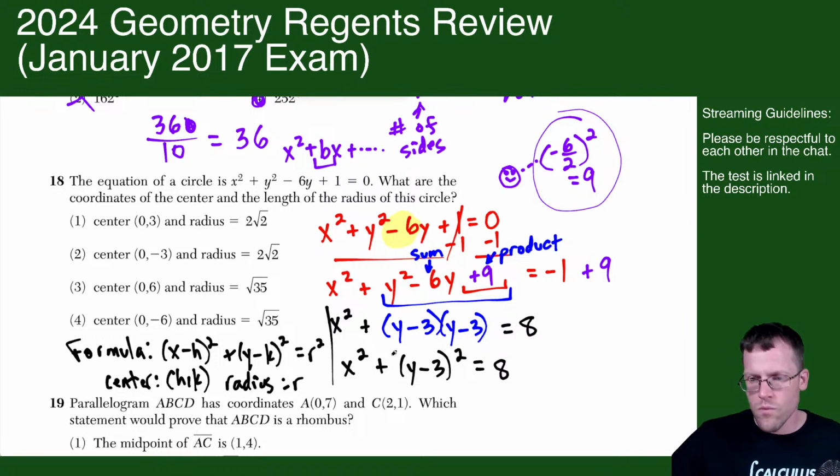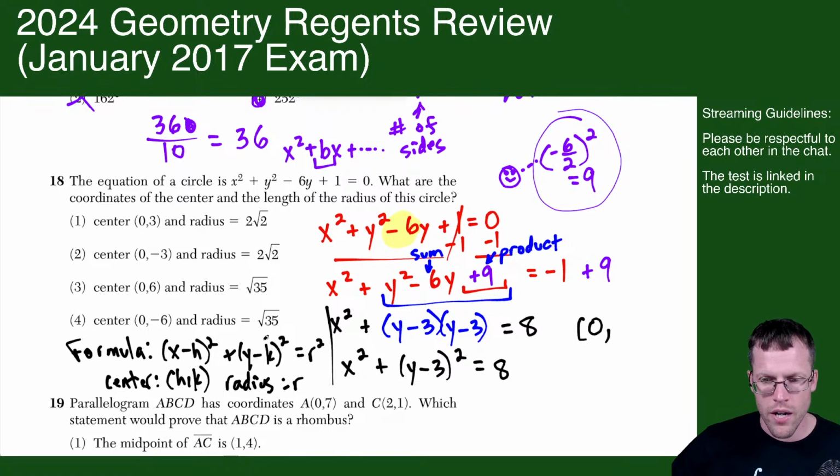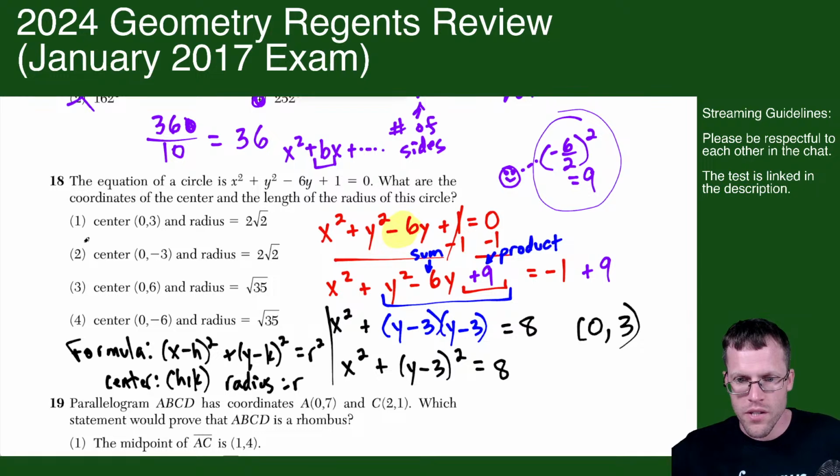So when I'm looking at this, you might say, wait a minute, where's the h? Well, if there's nothing there, it's 0. So the center starts off with 0, as all the answers do. And then be careful. You're not going to say -3. You're going to say +3, because if the center is h, k, it's x minus h squared, y minus k squared. So it's opposite. Here, -3, the opposite would be +3. So that's our center, 0, 3, which basically eliminates everything and gives us choice 1.